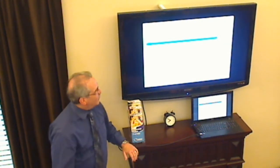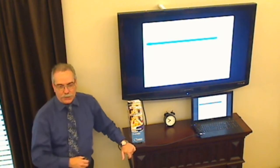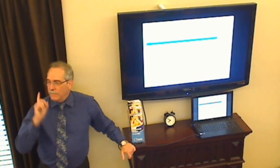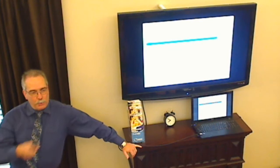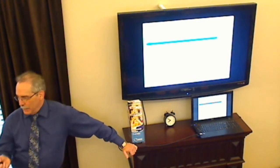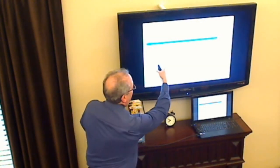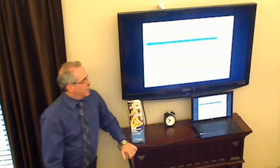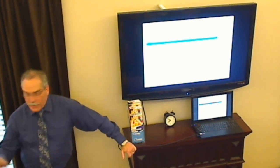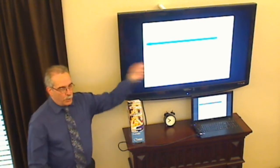Eye teaming: the ability to maintain both eyes pointed at the same object for single vision. If I'm pointing at the same object and I have double vision, that's not good eye teaming. I have to have single vision. So if I have the inability to keep both eyes pointed at the same object, it results in double vision, like this, I'm seeing double, or suppression of vision.